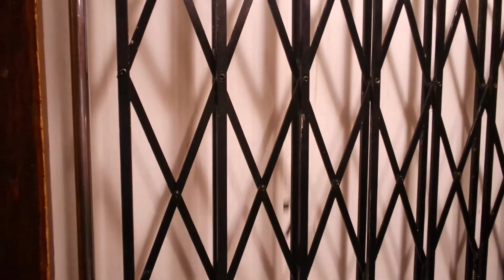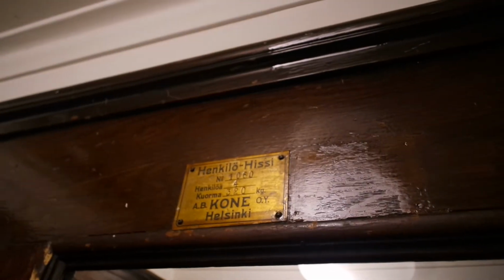And then also the metal plate in the back wall. Yeah. It used to be the Swedish one, but somebody screwed it away for some weird reason. Yeah. It should be in Swedish, but it's not. It's only in Finnish. It used to be another one beside it. There's traces of it. Yeah. So someone here in Kronhagen was clearly somebody weirdo.